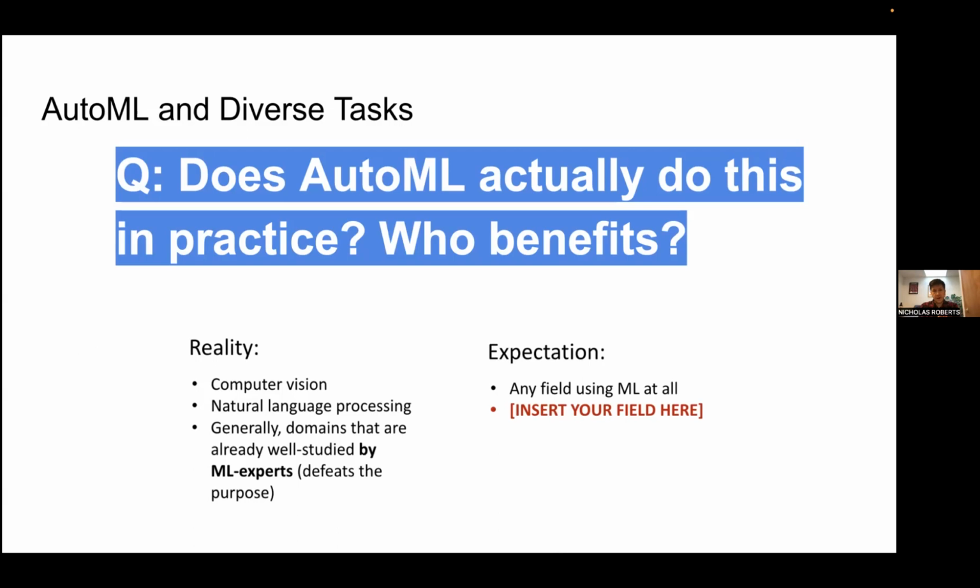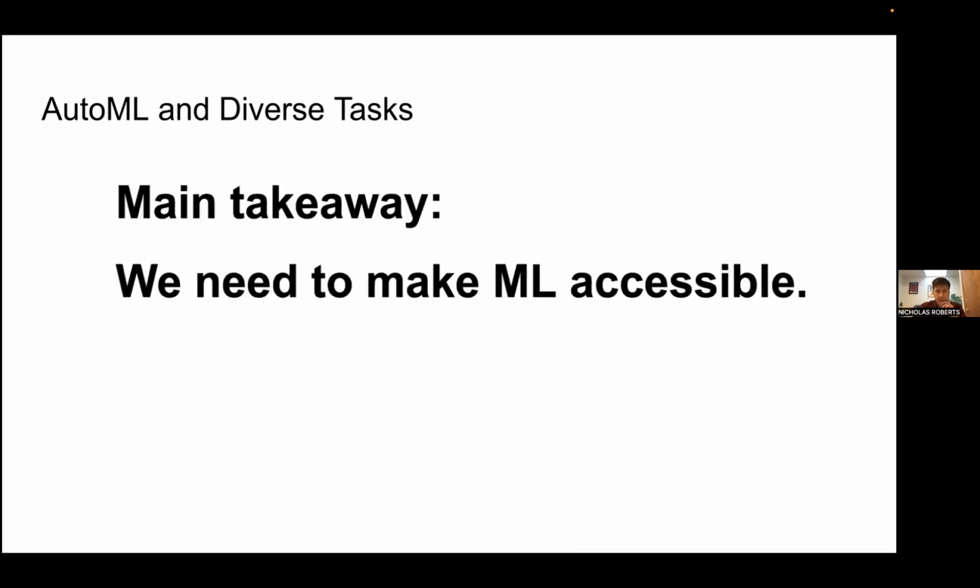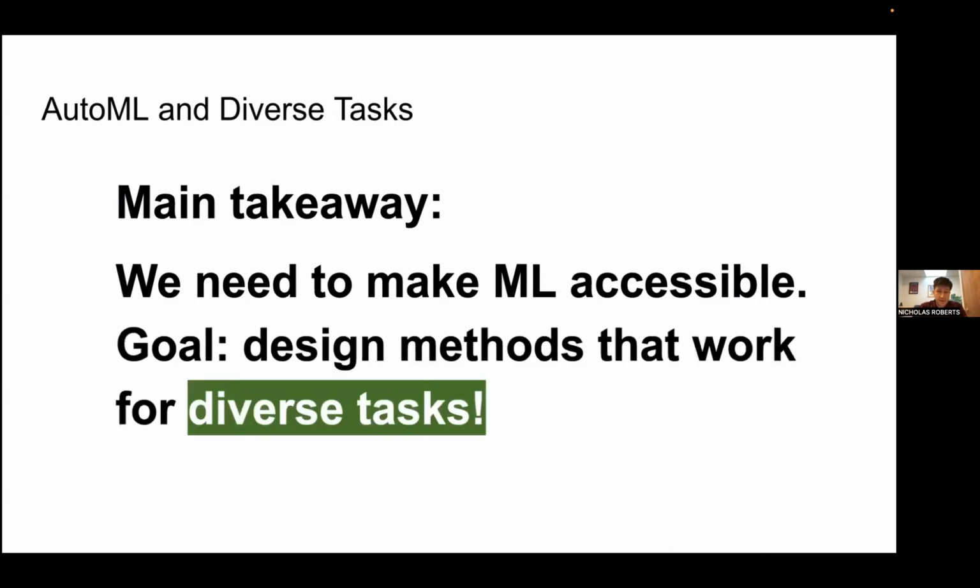And so the argument for AutoML for diverse tasks is that we should really refocus the attention to these hundreds of thousands of diverse domains out there that could truly benefit from this. So just to reiterate that, mostly machine learning people tend to benefit from AutoML. And we want to change that. We want to help people in the sciences and other domains to benefit from AutoML as well. In other words, we want to make machine learning more accessible. And so again, we want to design AutoML methods that are aimed at diverse tasks.